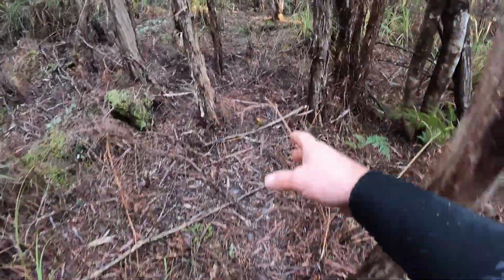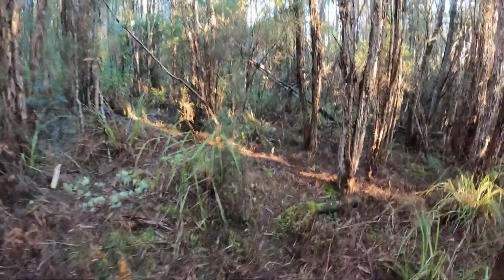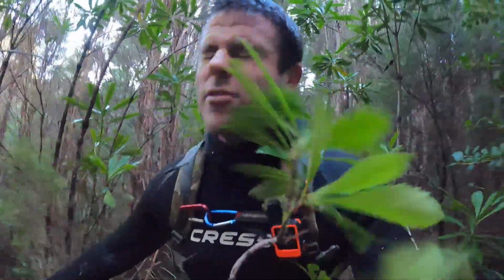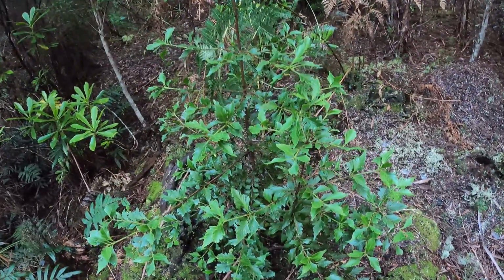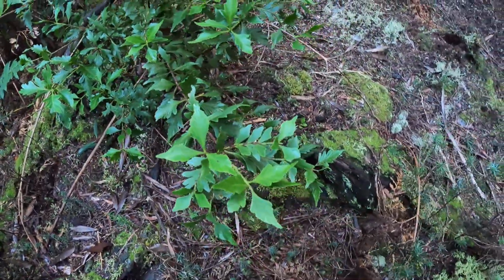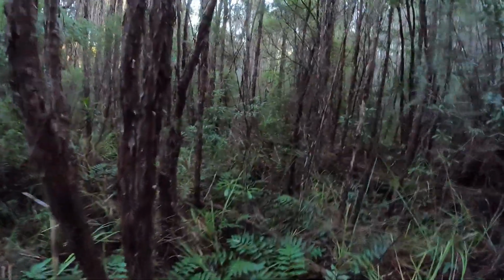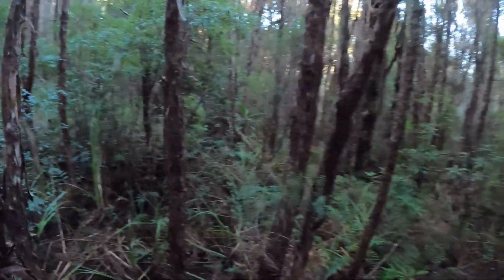Lots of these little game trails, they make it a little bit easier to walk around, but they're few and far between. A couple of nice celery top pines that have been showing up. Nice. This is an old mining area too, so I got to be very careful for shafts and things like that that might be underfoot.